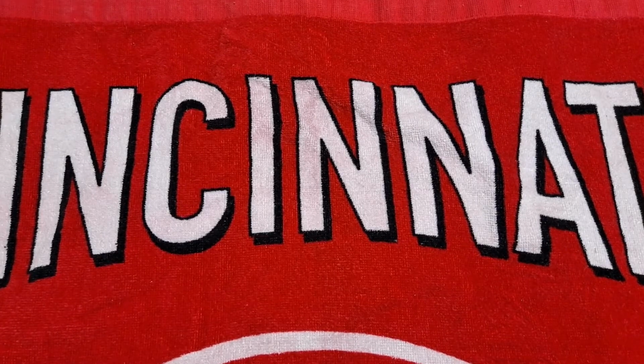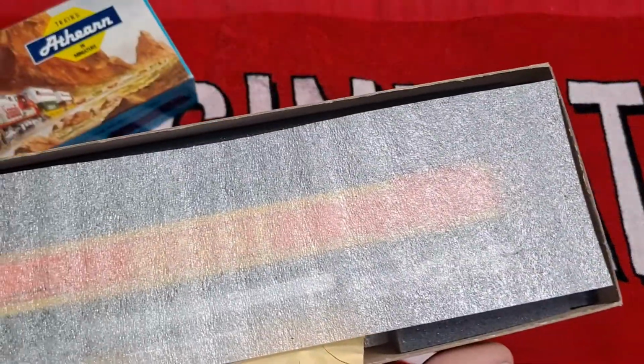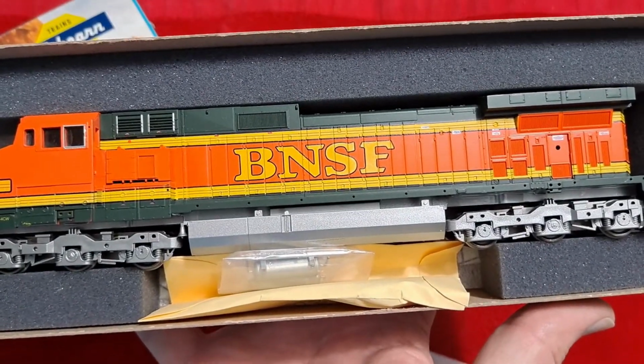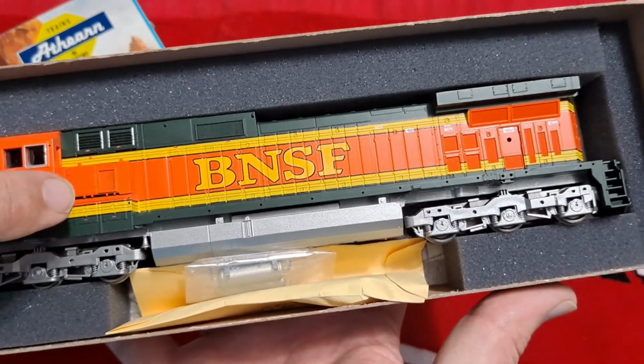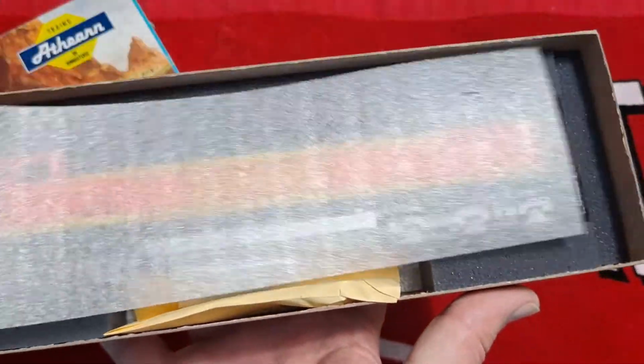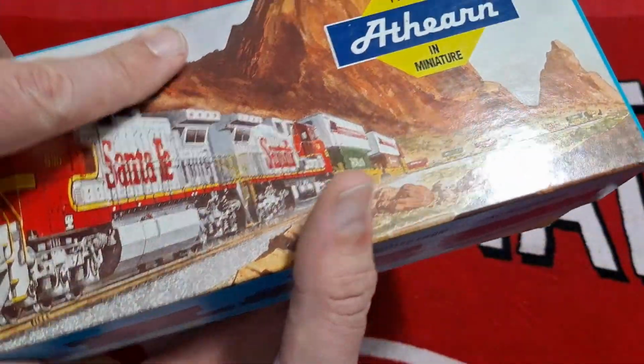Alright, and this is going to be the last Athearn locomotive we've got. I picked this one up at my local train store. It's going to be a -9. It's all complete, but I need to at some point do all the work of putting the handrails on there and everything. But they're all in there. So that'll be a project for a future date.